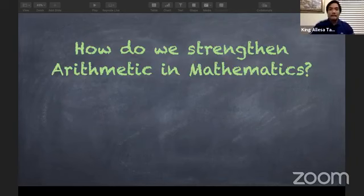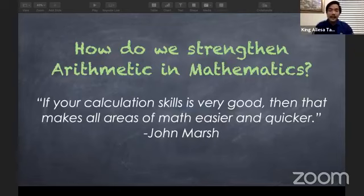So I'd like to quote this statement from John Marsh saying, if your calculation skills are very good, then that makes all areas of math easier and quicker. 100% I would agree on this statement. Why? Because math is about four basic operations. Because math is all about how you add, how you subtract, how you multiply or divide. Because math will revolve on those four basic operations.